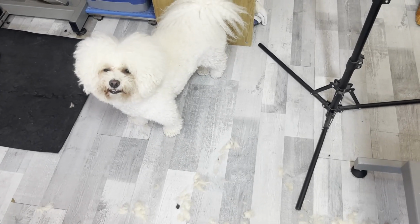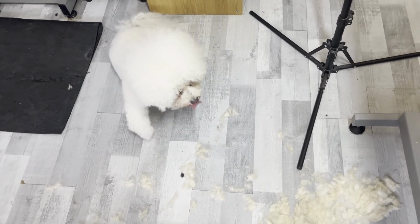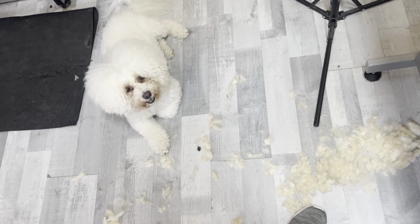This is Pippin. He heard the noise of the spray, which means the groom is done, which means it's treat time, so he arrived ready to join in. Ignore how scruffy he is. He's overdue because he's hurt his leg.